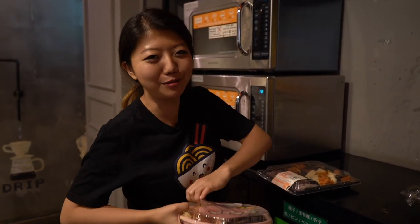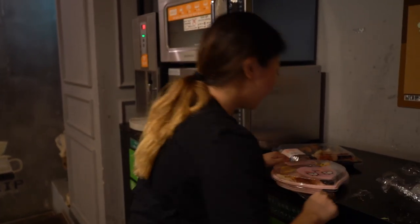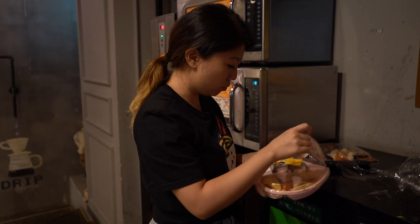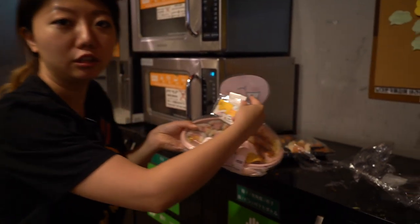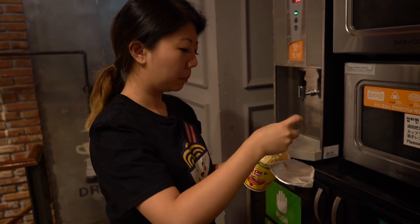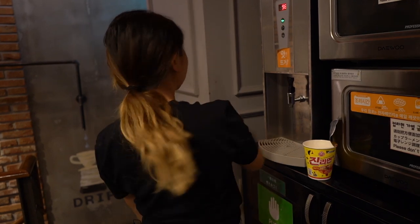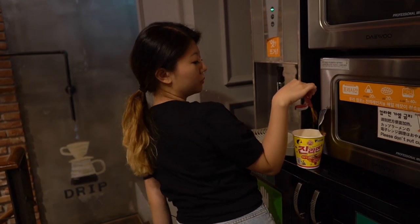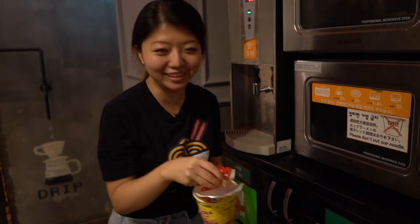This is supposed to be a smooth segment where I just rip it off and put it in the microwave. Man. Okay, there we go. Ooh, it comes with a puzzle piece. Do you see that? So I guess it's a collectible item. This is an ineffective method.